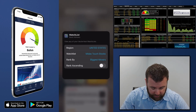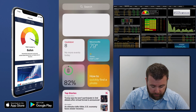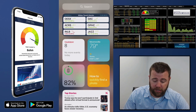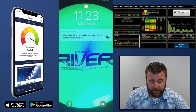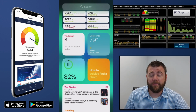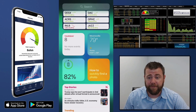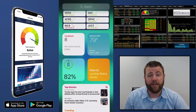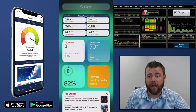We'll keep Midas touch stocks for right now. Rank by biggest movers. And there we go. So one thing we can do is when I shut off my phone, as you can see, my screen's black right now. I tap on it to get it. I can instantly just swipe over. I don't even have to unlock my phone. I don't even have to get into the phone. All I got to do is just tap on the screen to get the lock screen up, slide it over. And you can see I have the Midas touch stocks right there.